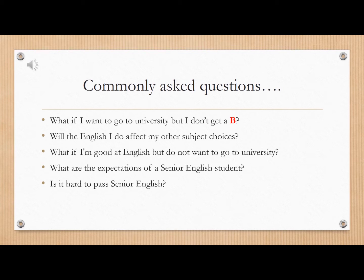It's hard to pass senior English if you are A, in the wrong English course, and B, if you're not working. It is very hard to pass senior English if you don't keep up to date, if you don't make sure that you are using your time for writing assessment properly. If you leave everything to the last minute, it is hard to pass, whether it be general or essential English. If you do what is required of you, if you ask for assistance when you require it, then you will pass senior English.